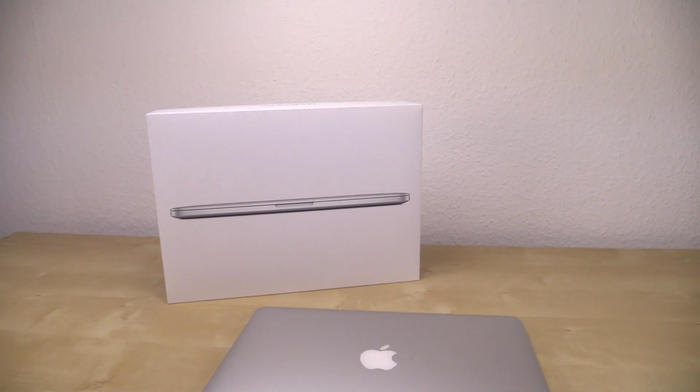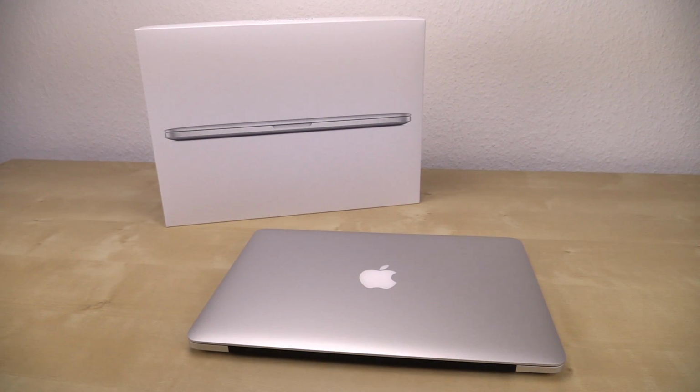Okay, what can I say after almost 2 weeks with the new 13-inch Apple MacBook Pro Retina? It's a great notebook for working. If you need a lot more power, of course, then you have to look for a 15-inch MacBook Pro Retina because of the quad-core processor and maybe the discrete graphics. But if you're just doing the normal stuff like browsing, mailing, YouTube, Office, and a bit of personal video editing, then you're good to go with this MacBook.